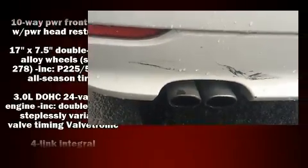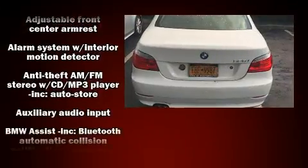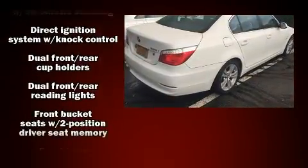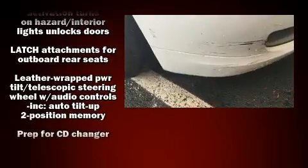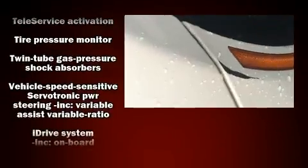BMW ensures the safety and security of its passengers with equipment such as head curtain airbags, front side impact airbags, traction control, brake assist, anti-whiplash front head restraints, a panic alarm, an emergency communication system, and 4-wheel disc brakes with ABS. You'll never lose visibility with rain-sensing wipers, which activate automatically when the drops start to fall.